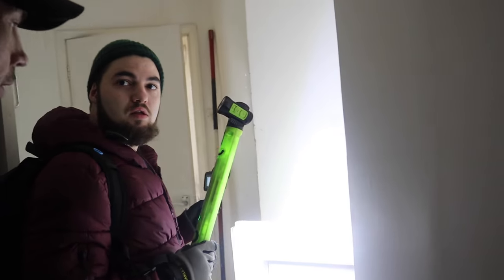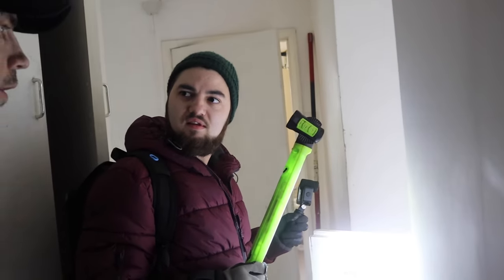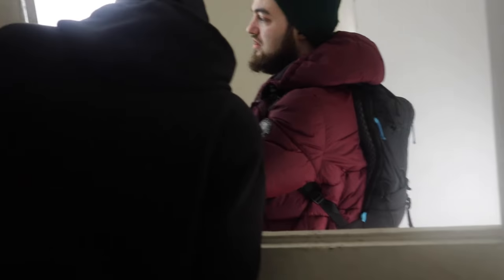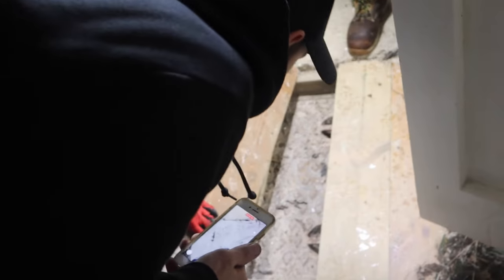Oh wait, this is separate. A separate part of the building? Like an annex. I wonder what's down under the hole. Look below your feet. That makes sense. What's that? A manhole? Oh, it's just a hole. Hello, manhole. You never know what could be there.